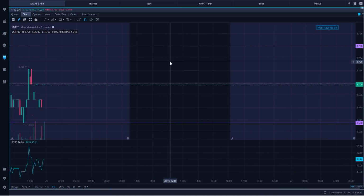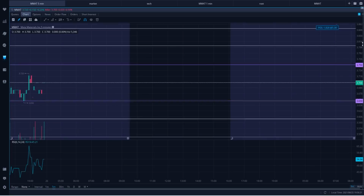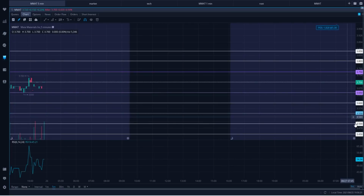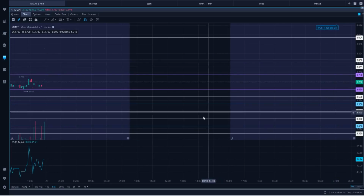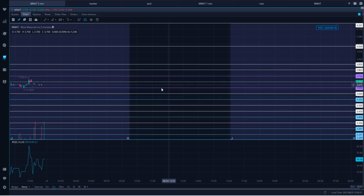Prediction time. So I am finding that not putting the lines on the chart has been good for us. Okay, so I'm not going to put the lines on the chart. We're going to stick with that for a while. Yep, I'm going tight. Okay, so we're going to do both bull and bear. We're going to start out with bear today, guys.